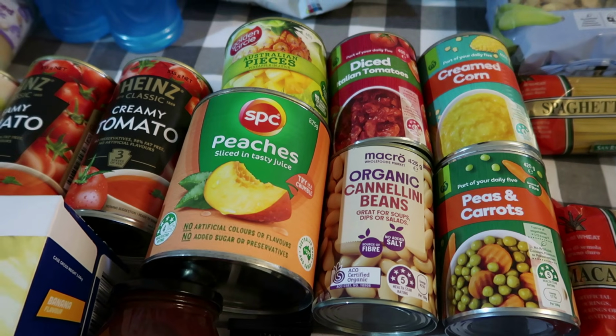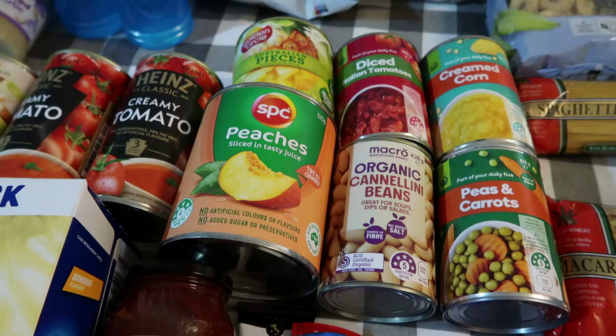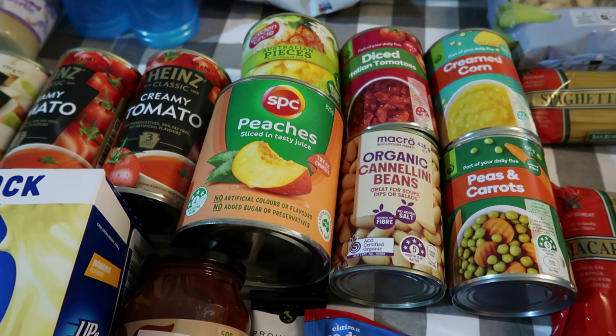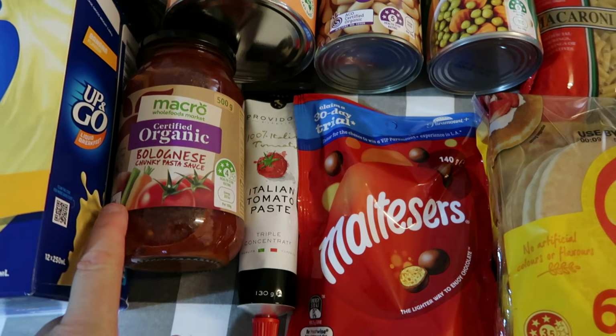The canned vegetables have gone up so much now, I've noticed, but I like the canned ones for the caravan because frozen vegetables is something that we're not going to be able to take away with us. Fresh vegetables, yes, but I don't have a freezer as such, like a big freezer.